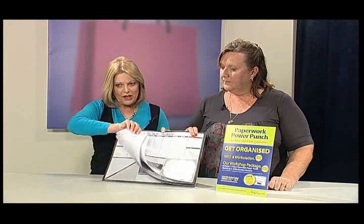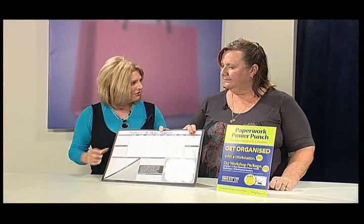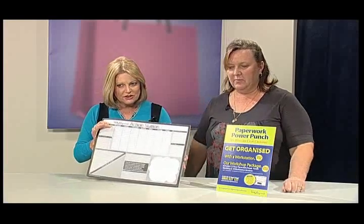Okay, now this is actually a pad, so you just tear it off as you've actioned each one of those. Yep, brilliant. 52 weeks' worth of being more organised. Totally organised. Now, tell me about your parties and things that you're doing with Totally Organised.